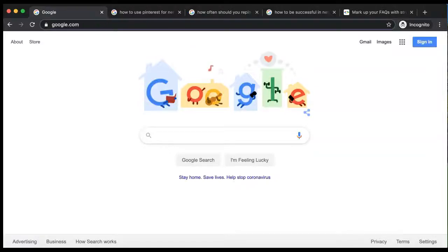Would you like your blog, website, or products to show up on the first page of Google? Today's topic is all about the different ways to be shown on page one of Google and tips to rank in all three different positions.